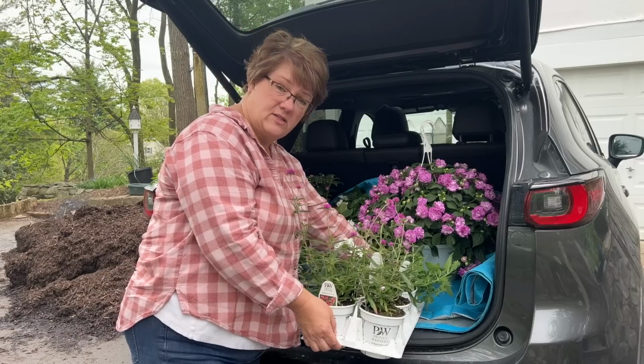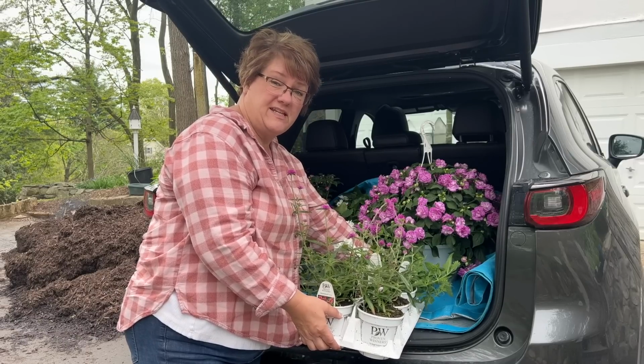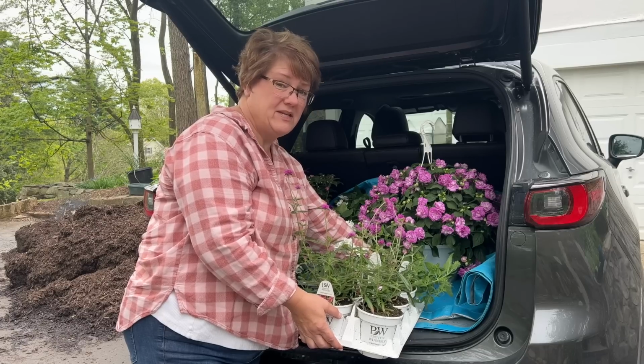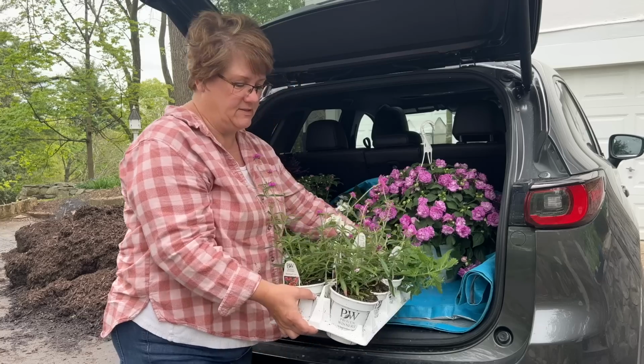I did try to sow some Gomphrena, not Proven Winners varieties, but the Gomphrena seeds that I got were a bust. I didn't get any Gomphrena off of them. I might try again, but yeah, didn't get any Gomphrena from seeds, so I bought 4.